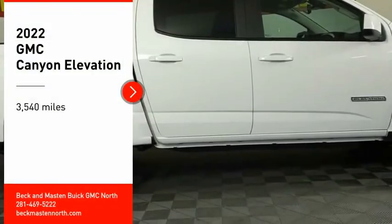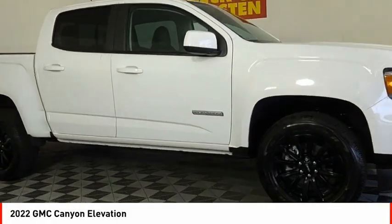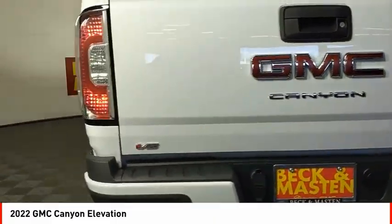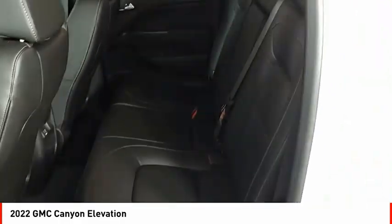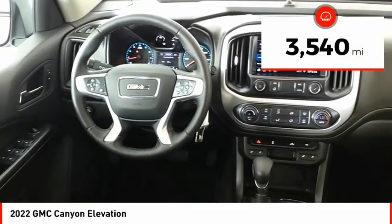Come test drive the 2022 Canyon. With one of the most powerful standard four-cylinder engines in the class, the Canyon lets you enjoy 18 city, 25 highway EPA estimated MPG and is engineered to absorb the bumps, handle the curves, supply superb traction, and provide seating for 5. This vehicle has less than 4,000 miles.